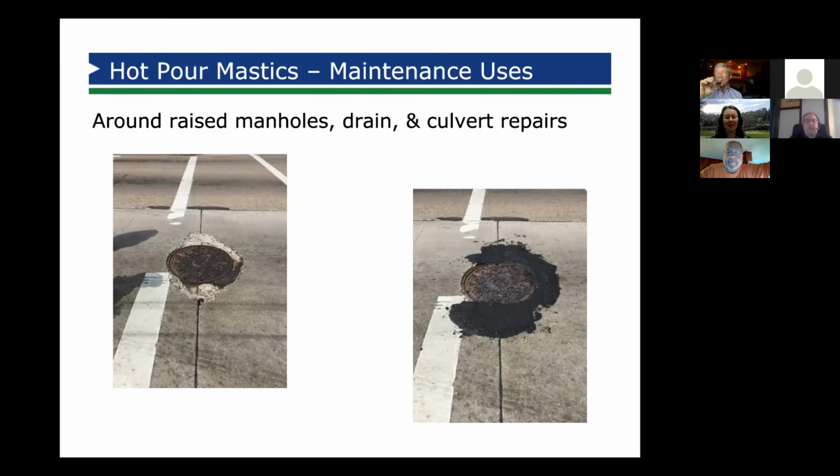Rick, I have one more here. Is it a good solution for concrete maintenance, like in the case in this photo? Absolutely. One of the things that I do advocate is the use of hot pour Mastics in concrete with a primer. My experience has been the primer will help the bonding and the tensile adhesion of that.